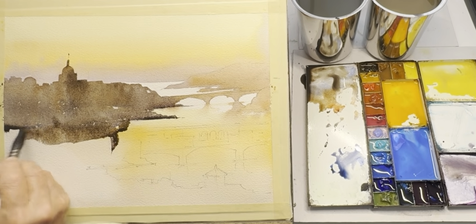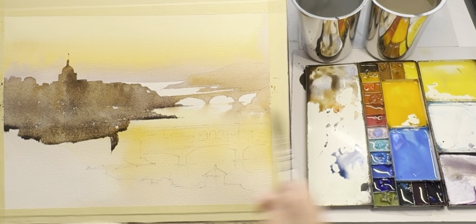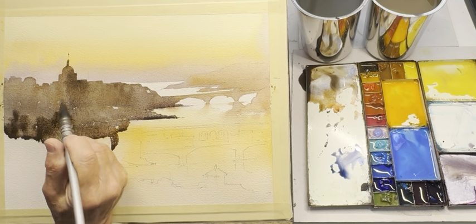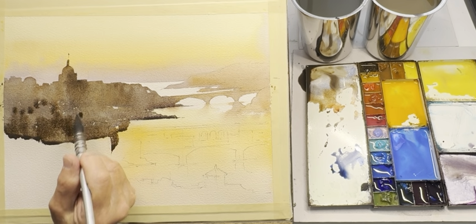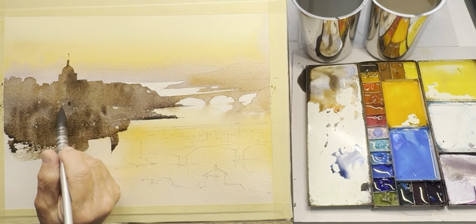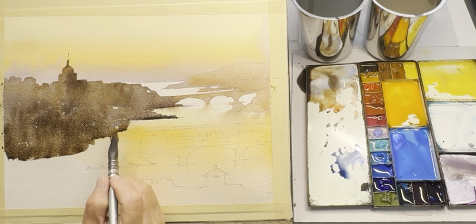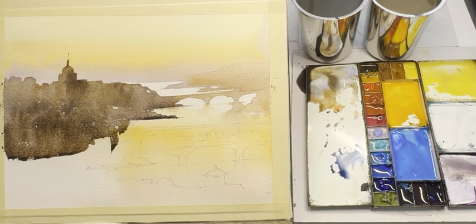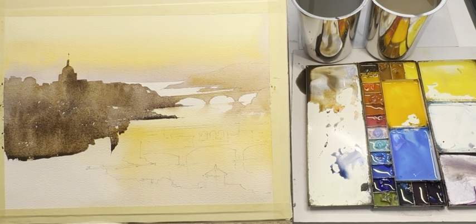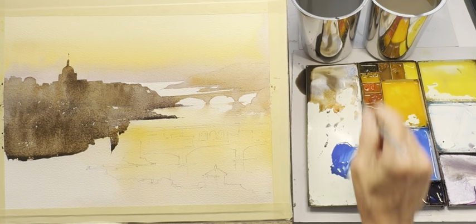So we're getting down closer into the foreground elements, so I'm using both more water and more pigment. I'm trying for this effect that this whole shape looks, I don't know the right adjective to use, informative, interesting, varied. Even though it's all one big shape, I want that look, but I don't want it to just look like a solid cutout piece of paper.